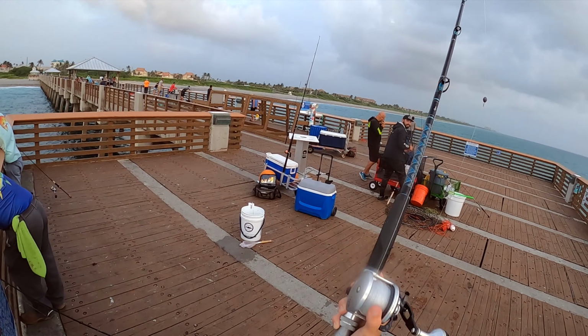So if we can drop down our leader, if we have the ability to, for sure, drop the line down, use a lighter rod or something like that, and it's going to make the bait look more natural. It's going to look more like something that predatory fish are going to want to eat. Lastly, let's think about where we're casting it.